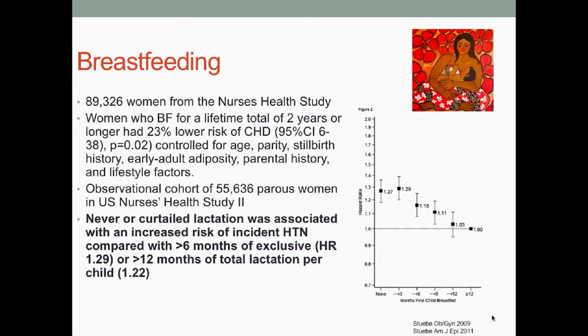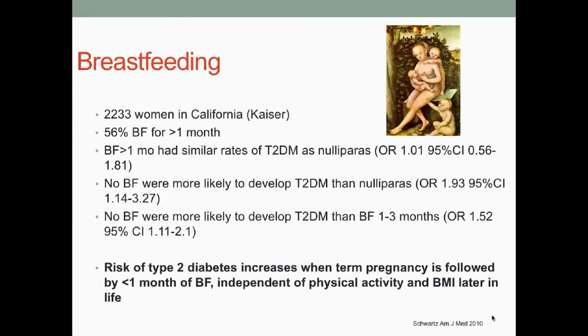Looking at moms, this is one of several studies that has demonstrated an improvement in cardiovascular risk in mothers who breastfeed. So this is a study of 89,000 women from the Nurses' Health Study, showing that compared to women who were never pregnant, women who breastfed for only 3 months had a reduced lifelong risk of cardiovascular disease. And the longer that you breastfeed, the greater the reduction in cardiovascular disease is. Similarly, breastfeeding is protective from development of type 2 diabetes in mothers as well as in their children, independent of physical activity and independent of BMI later in life.